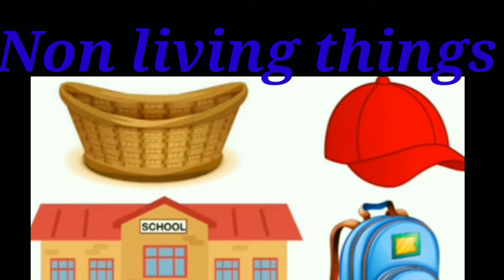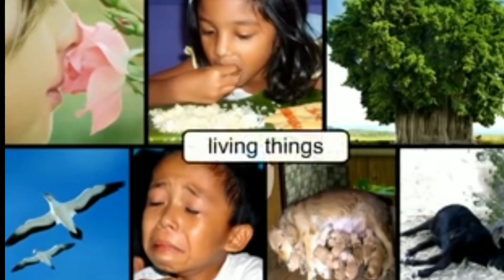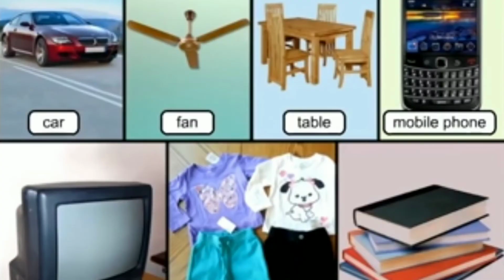So, my dear students, all the living things can eat, grow, move, and breathe. And also they have young ones. But non-living things cannot eat, grow, move, breathe, and don't have young ones.